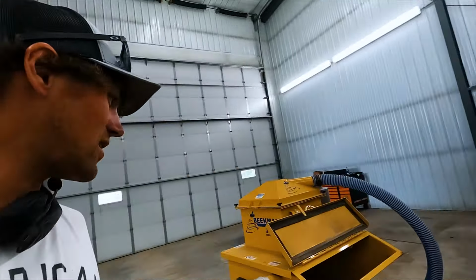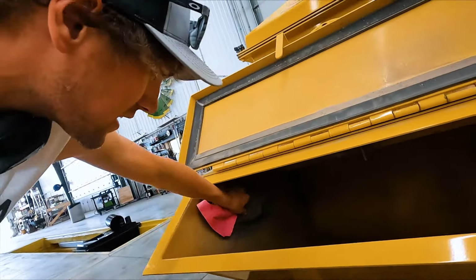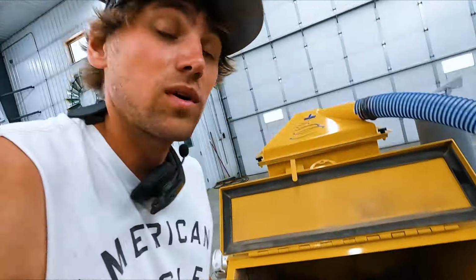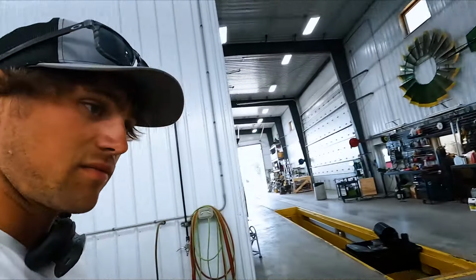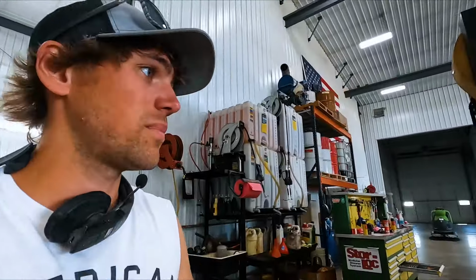What we're gonna do, we're gonna use this. I gotta clean it out because there's dirt in here from cleaning up rocks with it, but we're just gonna use this. Eric's going to get the skid loader from Dad's. It needs to come back anyways, and we're gonna use it to suck them out, and hopefully dump them in a box.